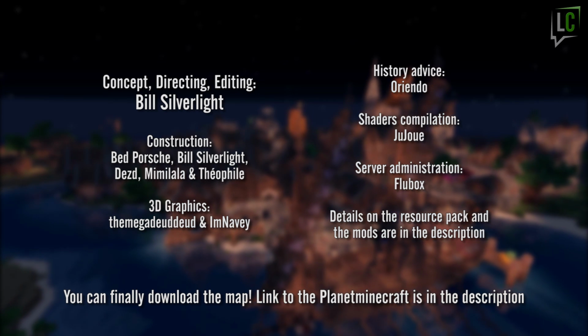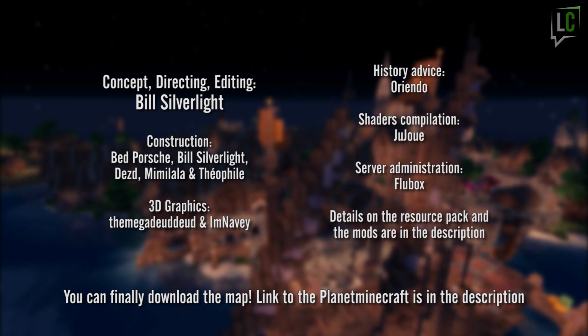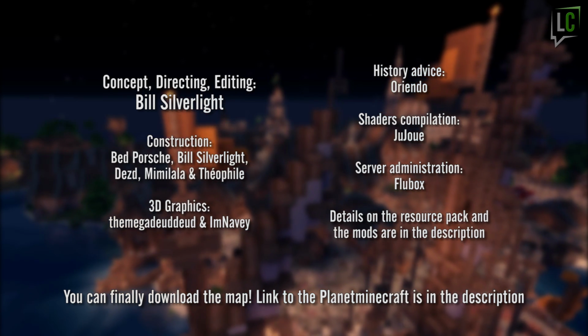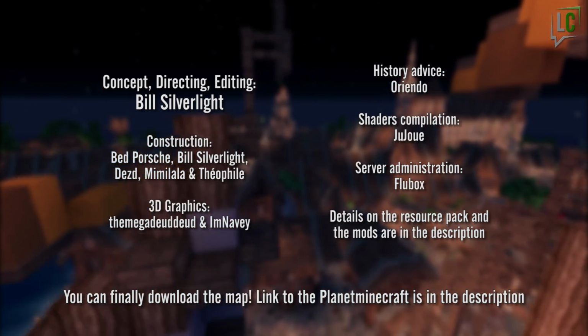Now I've never mentioned him, but Flubox helped more and more as the season progressed. He's in charge of the LanguageCraft server, and there were a few changes we had to make at the end. The hidden job that people forget, but that really makes ours much easier.